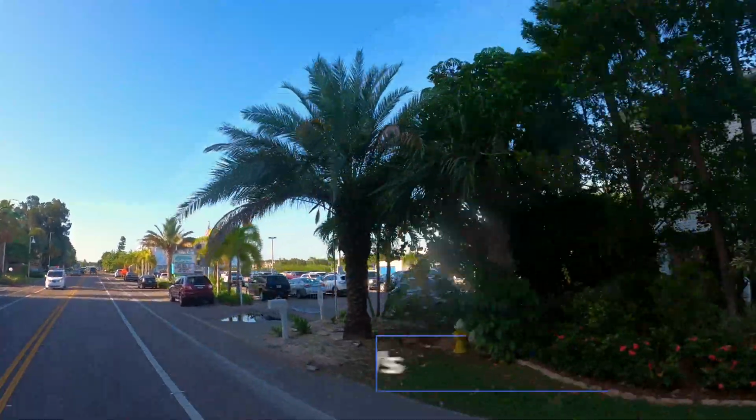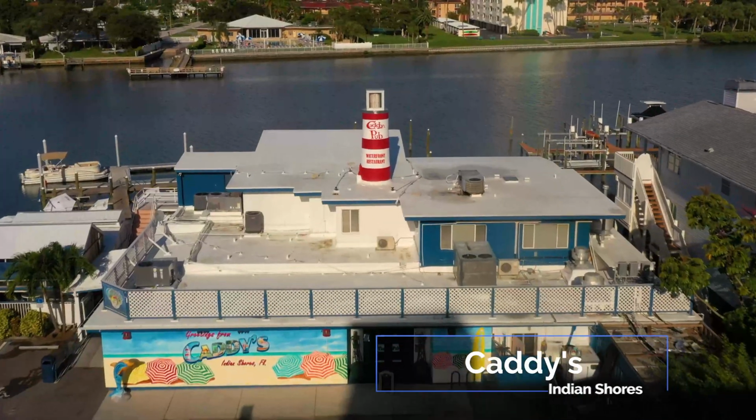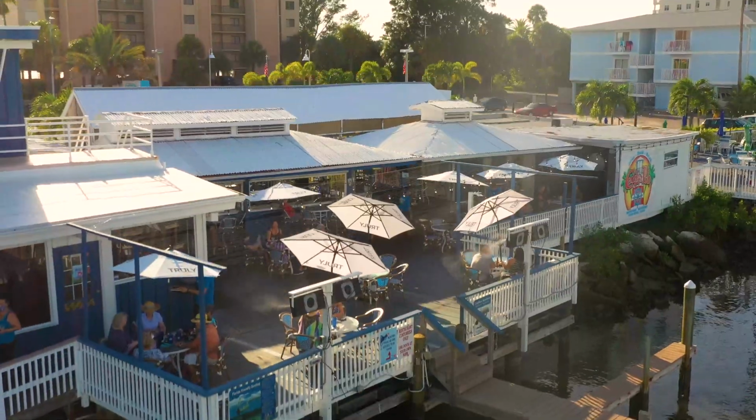We come to another popular spot, Caddy's Indian Shores, with 2 bars, live music, seafood dining on a patio overlooking the Intracoastal. You can boat up the waterway and park and have a nice lunch or dinner.